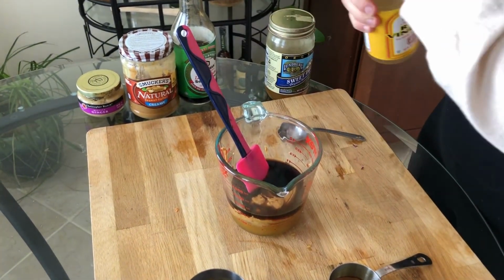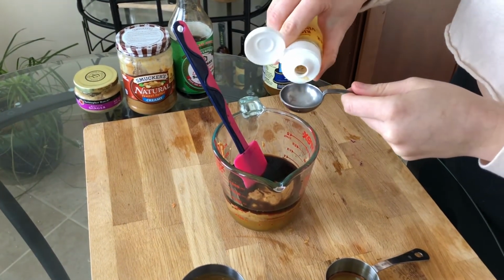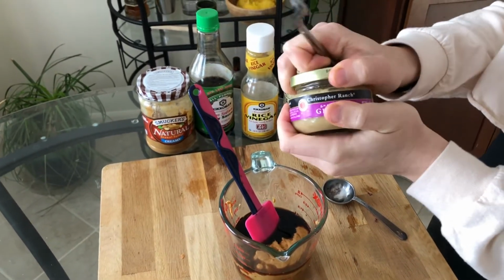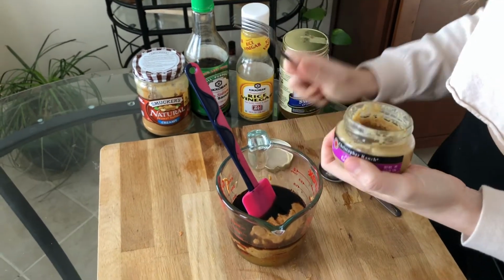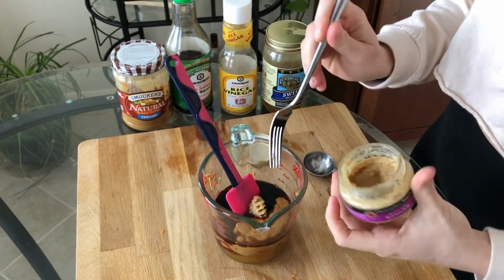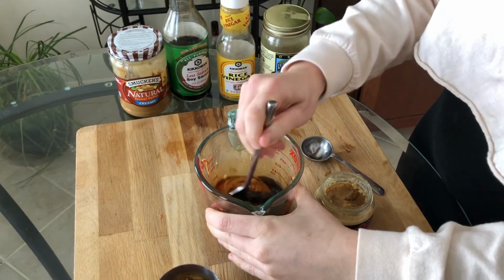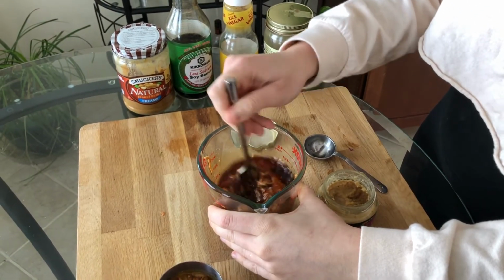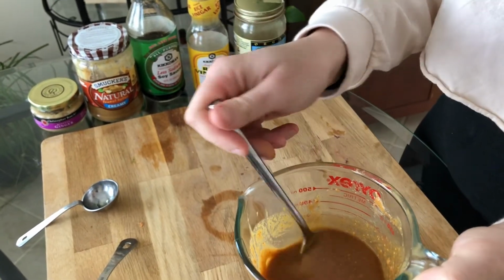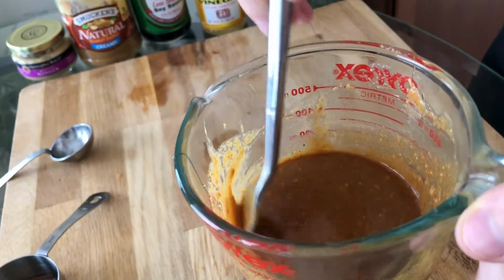2 tablespoons of rice vinegar, and then we are going to be using about 3/4 teaspoon of ginger, and then we just mix it all up. Alright, so this is what it looks like when it's all blended up, and we're gonna put this on the noodles.